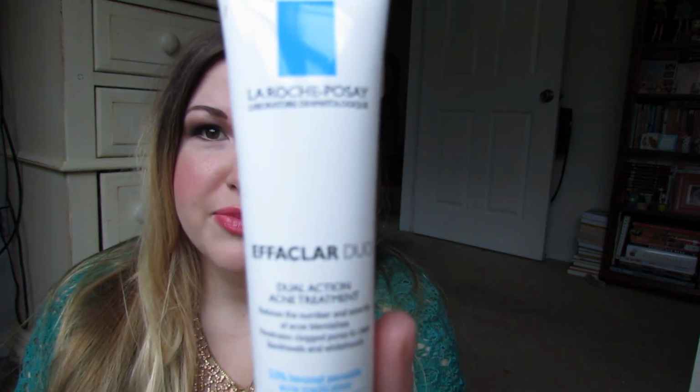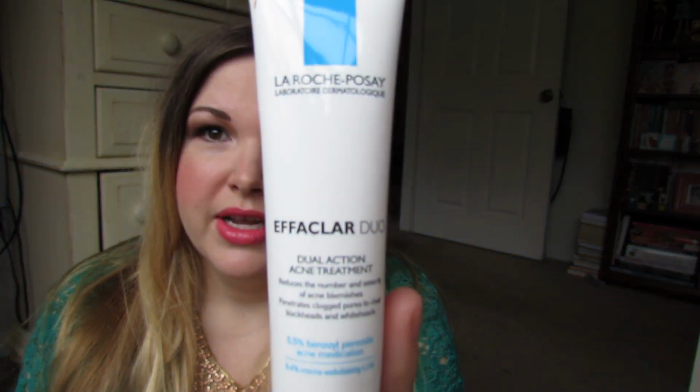It is the La Roche-Posay Effaclar Duo, and I got this from Walgreens. It's amazing. Basically, anytime I feel a pimple coming in, I put this on it. Like, I have one here right now that's a big pain in the butt, but I put this on it, and a lot of times, it doesn't even fully form into a pimple. That's how good this stuff is, so I highly recommend this.